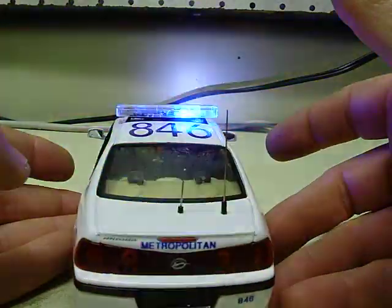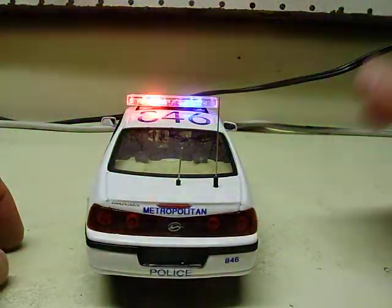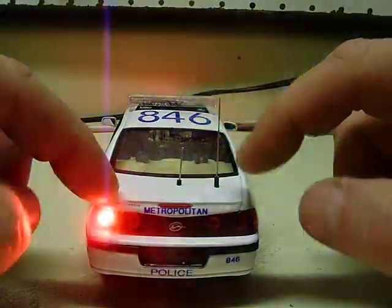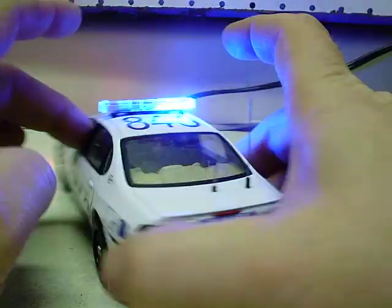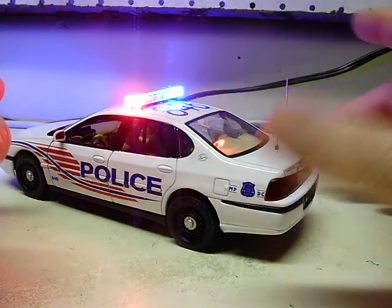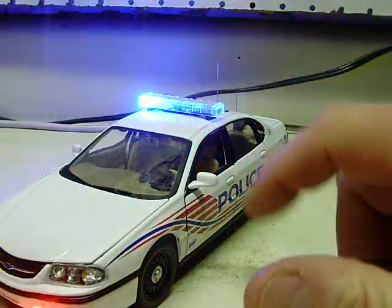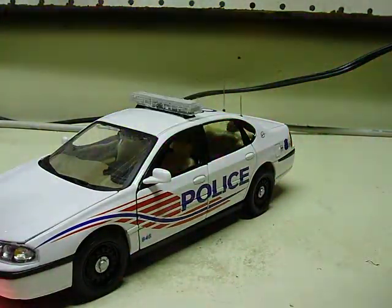Your red and blue strobes on the rear deck, and then of course your tail light strobes. Again, same patterns. Your tail light strobes, rear deck strobes, and headlight strobes are all connected to the circuit board. So you'll get some different patterns with those, as well, just like the other car. One of the other cars that I built, you had the same board.